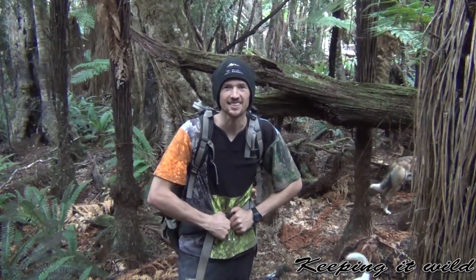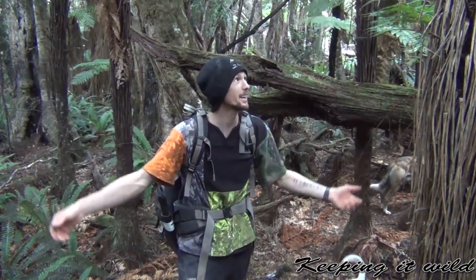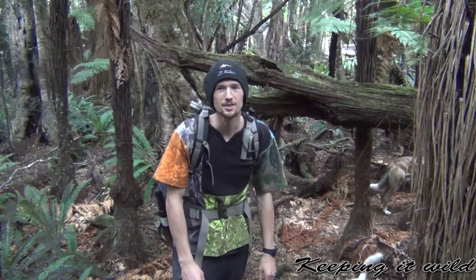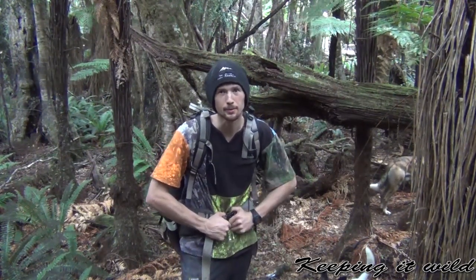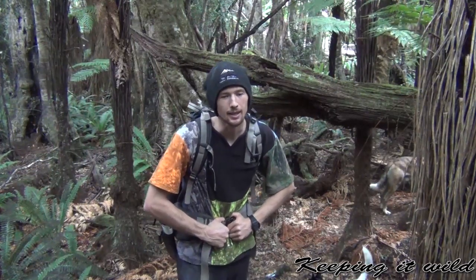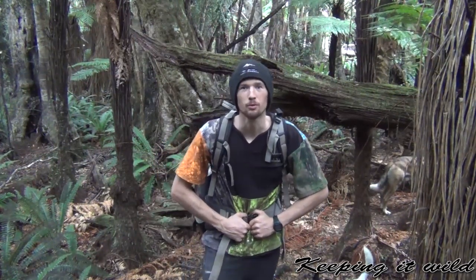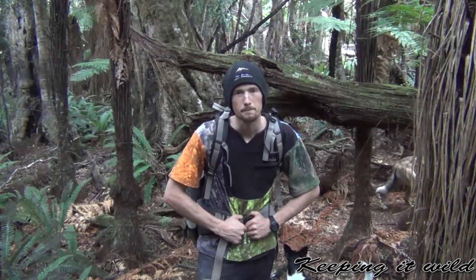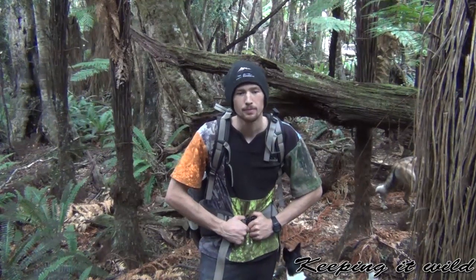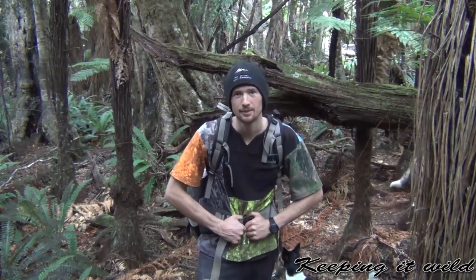G'day, how's it going? So here we are in some beautiful native bush, just working our trap line. We've been working in this particular area for about a week now. And I want to stay another night before we go home and carry some fare out and get some more food. But we haven't actually got any food.